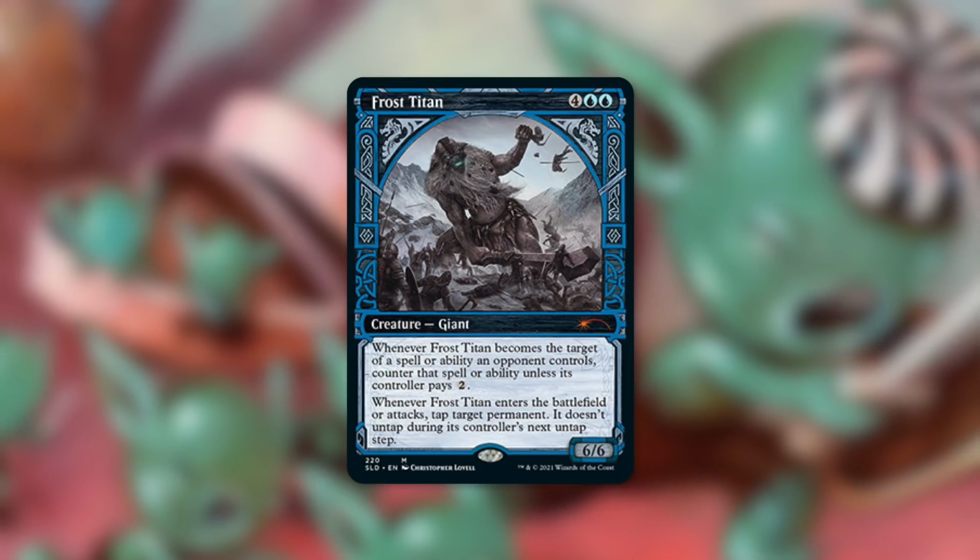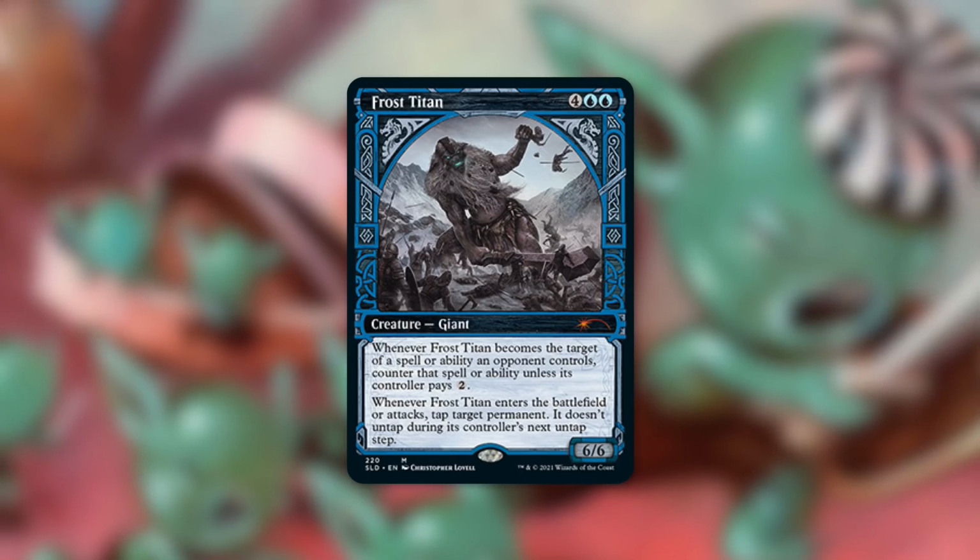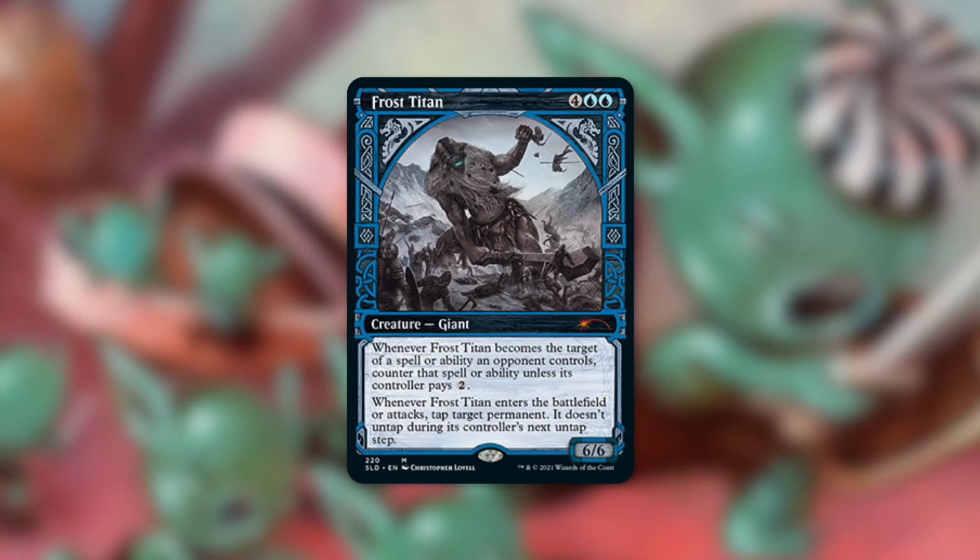First up, there's Frost Titan, which features some incredible art with the Kaldheim Showcase treatment. Although the art is incredible, Frost Titan is definitely the least played and the least valuable out of all the Titans. Currently, it's around 65 cents.